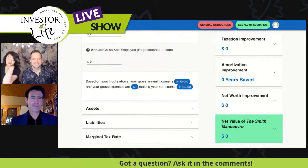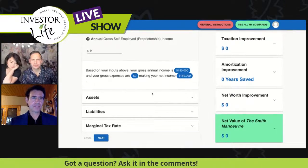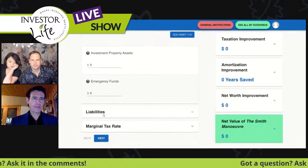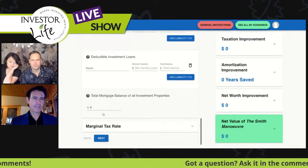So based on your inputs, gross annual income, $150,000. My assets, again, I'm not going to fill in any assets. That'll be for next week. Same with the liabilities.